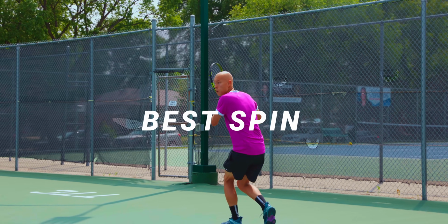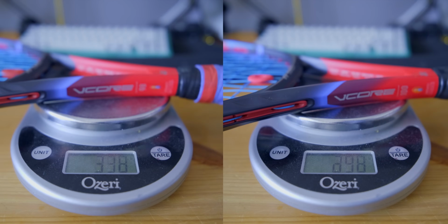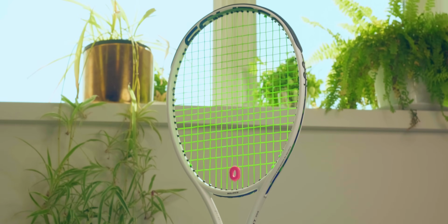Okay, so best spin racket of the year is actually tough. There was a lot of great spin-friendly releases. The Pure Aero 98 came out this year. We got new VCores. Wilson made a super spinny Clash, aka the Shift. We also got probably the most spin-friendly 18x20 racket out there right now, the Slinko Whiteout.